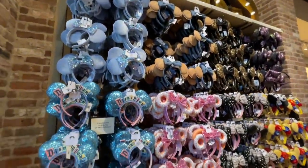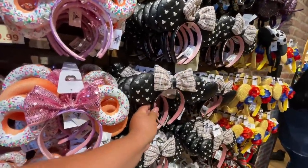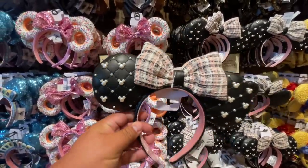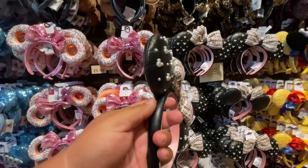Just wanted to check out what ears are available over here on this side of World of Disney. I don't see anything new, but I do want to mention these. I think these arrived last week. And they've been definitely very popular. They've been selling pretty quickly. But these are actually nice with the pleather.